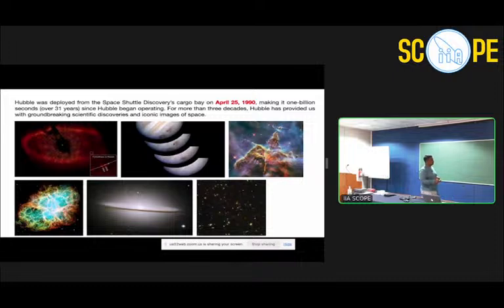So Hubble, when it was launched in 1990, has given us a glimpse of a world of unimaginable scale. For example, you could see a planet revolving around a star. You could see the Shoemaker-Levy hitting Jupiter. You could see the regions of star formation, where the young stars are found on the tip of these regions, giving out these high energetic outflows.